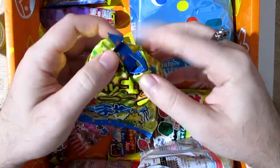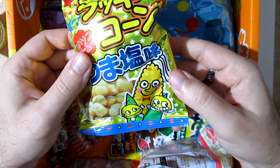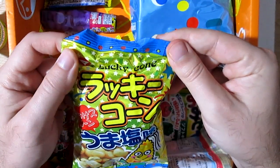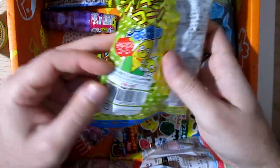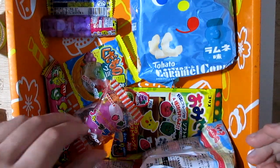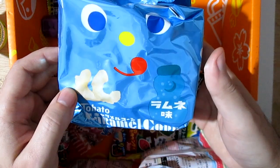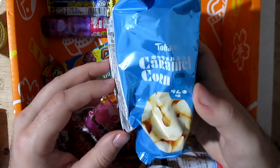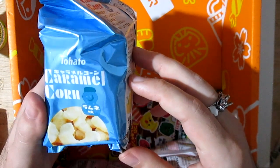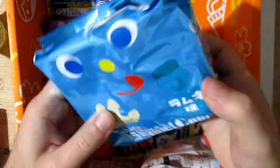What else? These are something that tastes like corn. Don't really know. Lucky cone. Okay, what else? These are Tohato. I think they are a little bit like popcorn. Maybe, don't know. Caramel corn. Oh, okay. Can't wait to try this out as well.